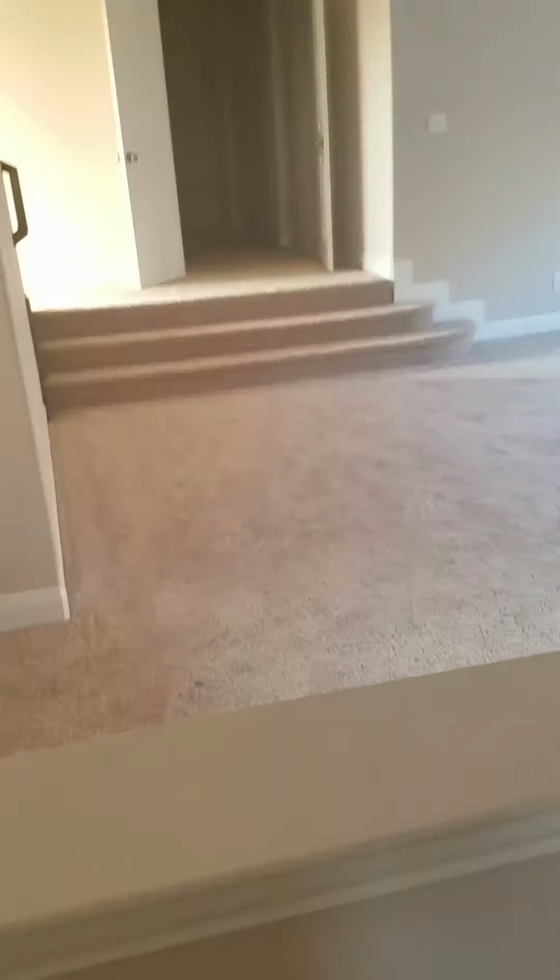Is this the master bedroom? No, the master bedroom's downstairs. This is so nice. Where's the master bedroom? It's downstairs. Oh, it is? Oh, yeah, this is it, guys. Whoop, whoop. Michael's outside. He wants a media room, which is in there.